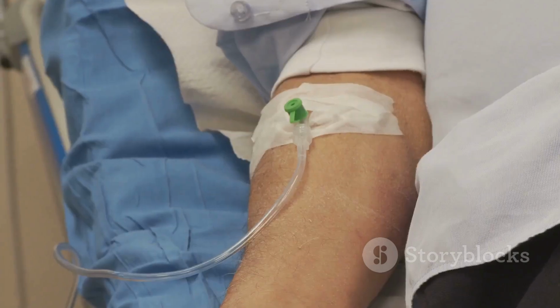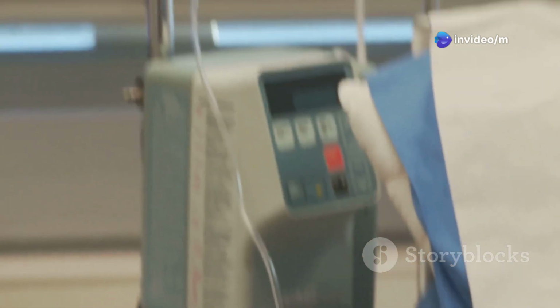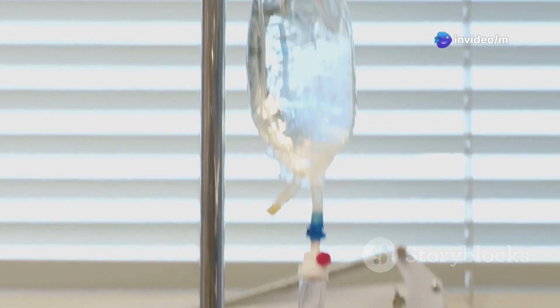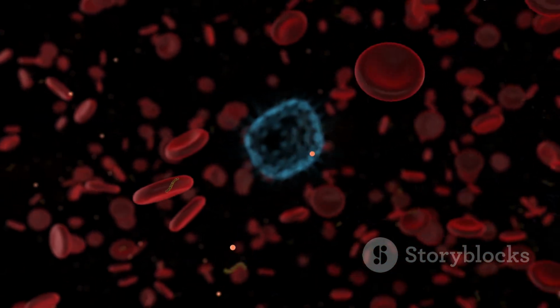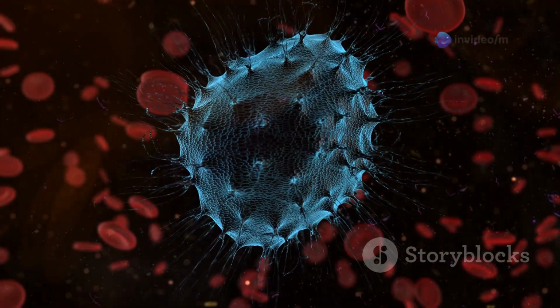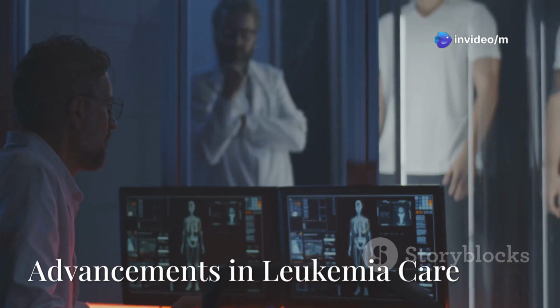near the tumor. For certain types of leukemia, such as chronic myeloid leukemia, targeted therapies that specifically target the abnormal protein driving the disease have proven highly effective in controlling the disease and improving long-term outcomes. These targeted therapies work by blocking the signals that tell the cancer cells to grow and divide, effectively putting the brakes on the disease's progression.